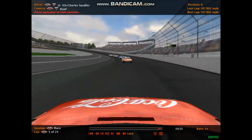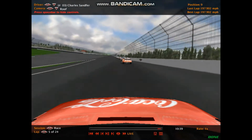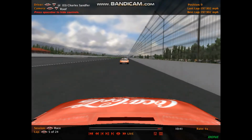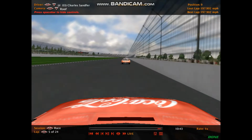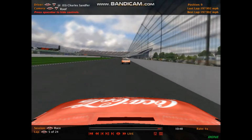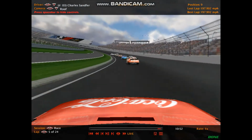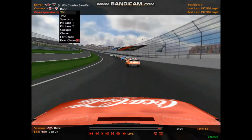And there's the look from Charles Sanford's point of view. Charles is running in 9th. Right now, up ahead of him is Rob Evans in 8th. Charles is trying to get a draft here. His last lap, 197.9 miles per hour. And he'll hit turn 1 also at 216. And we got a battle for the lead meantime.